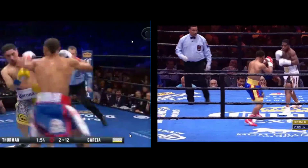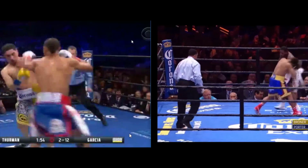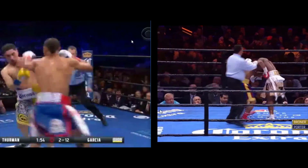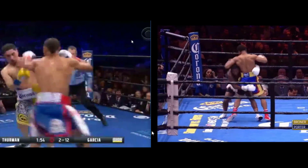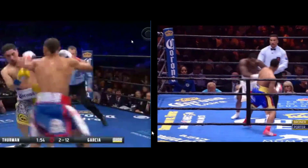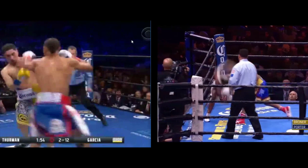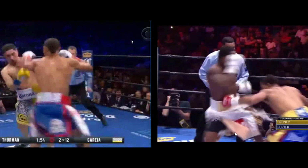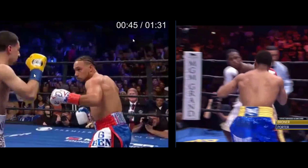But as you can see here, when he comes forward, getting under the hook, making adjustments, and being able to get under the hook so that he can get to that body. So even though he's going to take shots early, he's going to make adjustments to get under the hook later. And I think that's where Shawn Porter's strengths really lie. Because as we saw, he is susceptible to the left hook early. And I think that that's going to be Garcia's biggest opportunity, as we see here.